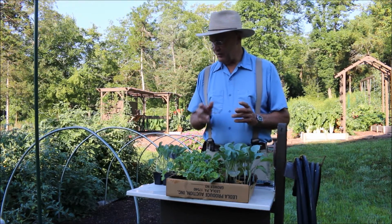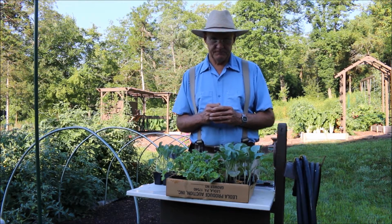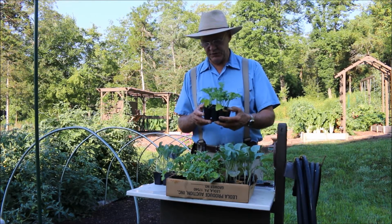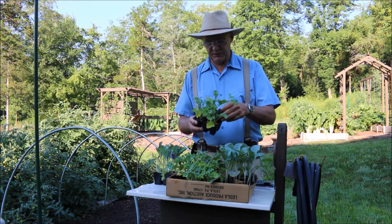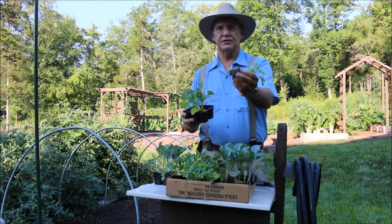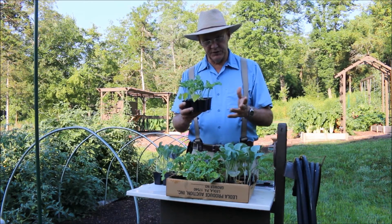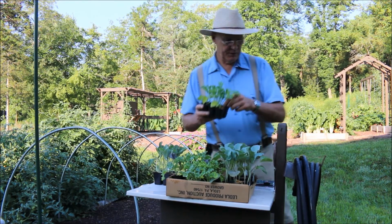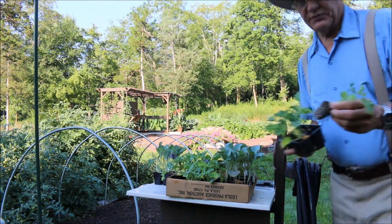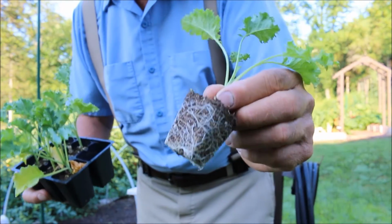What I'm going to be doing today is planting some of this broccoli. Also, on these market packs, if you're out buying them, it never hurts to pull them out of the market pack to check the roots, because you don't want a plant that's really root bound, just strangled by roots. This one here is not root bound.